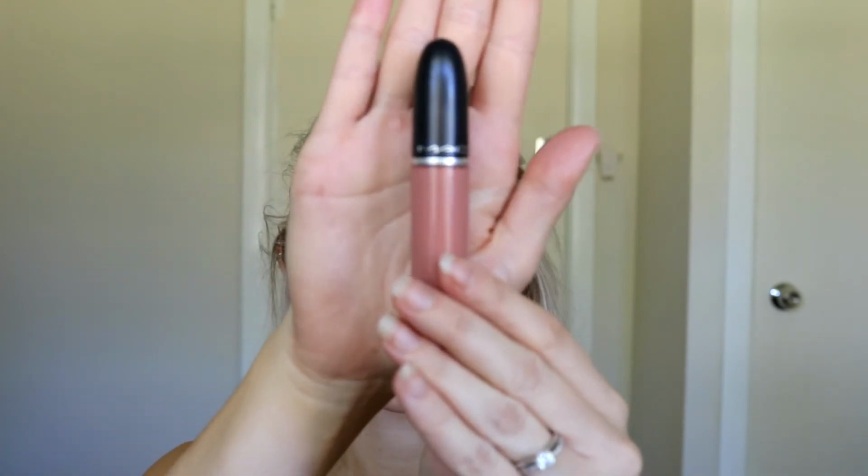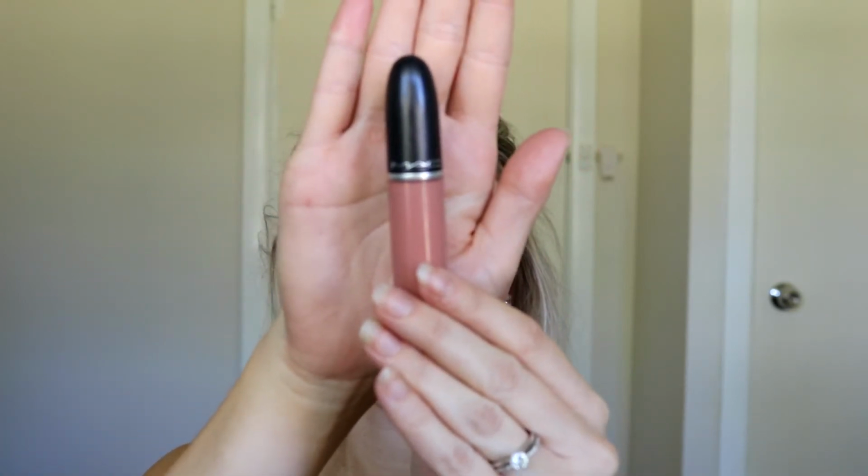Now, as you guys are about to see, I've got here the MAC Retro Matte Liquid Lipstick in Lady Be Good. Now this shade, when I try to just apply it straight from the tube, it's just too intense for me. So you'll see I pick up a lip brush. And once again, I'm sorry guys, the lip brush that I'm using in this tutorial is also a no brand name because it's something that I got off eBay a long time ago.